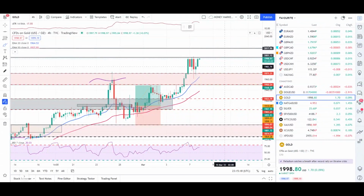Gold hit 2000, and I'm still expecting gold to move between this zone, which goes from 2000 up to 2017, from where we will look for a sell trade once we have an overbought situation, let's say, and we get a bearish engulfer candle or inverted hammer candle from here. Then we can expect some $10 to $15 move back. Not going short until the market breaks below 20 EMA.